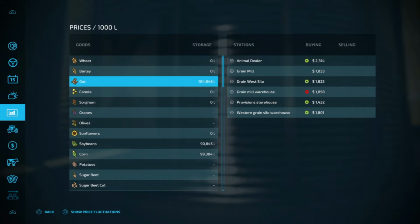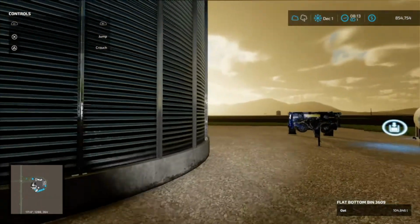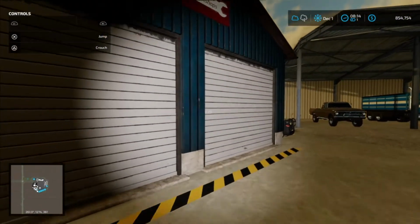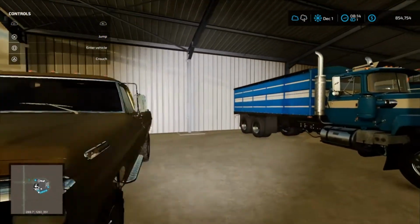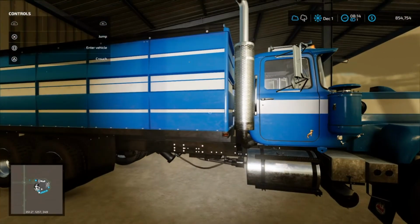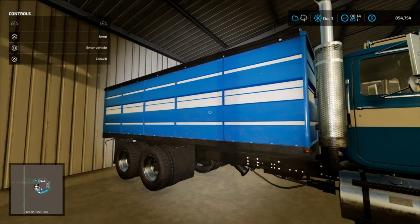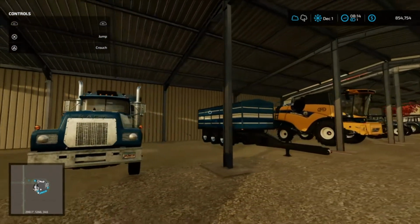Now the best place to drop it right now is the animal dealer, and to help us out, we are going to be using our dump truck. So there we see it, our dump truck right here, and we'll be filling this thing up. Should probably wash it, but we don't have time for that. This would take many trips, and you know what, we don't have time for many trips. We have an episode to make.